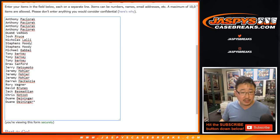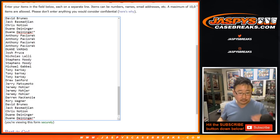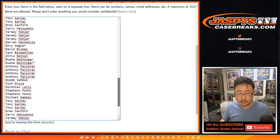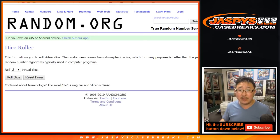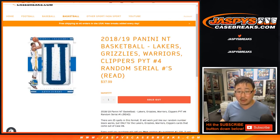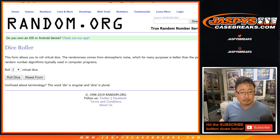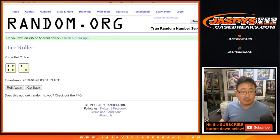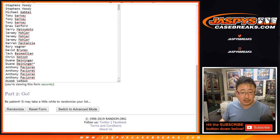So let's quadruple this list. There's 1, 2, 3, and 4. Let's match you up with a number. So whatever hit that are pulled for Lakers, Grizzlies, Warriors have to match the exact number right here. These are not blocks of numbers, obviously. Okay. Good luck. 4 and a 2, 6 times. 6 times for each list.